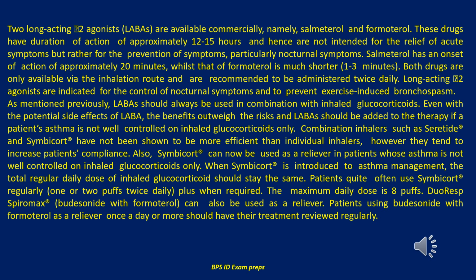Also, Symbicort can now be used as a reliever in patients whose asthma is not well controlled on inhaled glucocorticoids only. When Symbicort is introduced to asthma management, the total regular daily dose of inhaled glucocorticoid should stay the same. Patients quite often use Symbicort regularly, dosed at 1 or 2 puffs twice daily, plus when required. The maximum daily dose is 8 puffs. Duo-Resp Spiromax budesonide with formoterol can also be used as a reliever. Patients using budesonide with formoterol as a reliever once a day or more should have their treatment reviewed regularly.